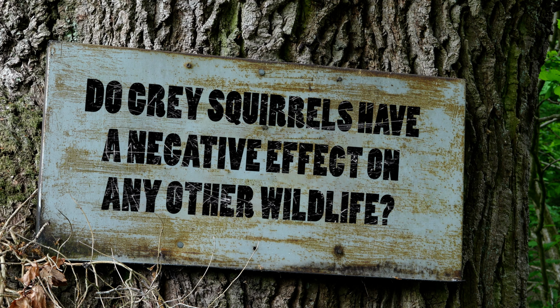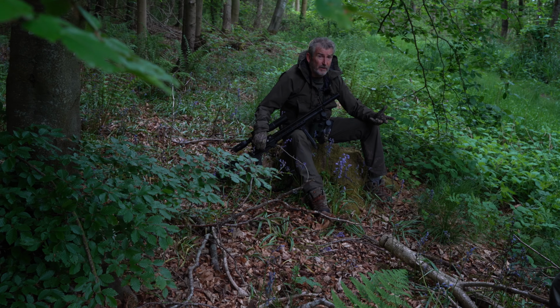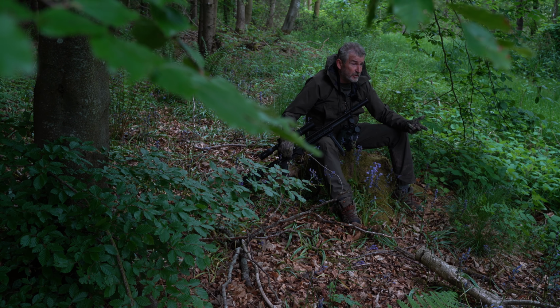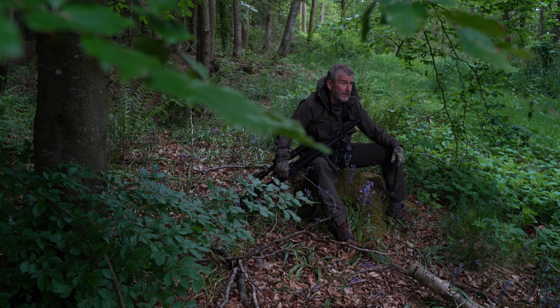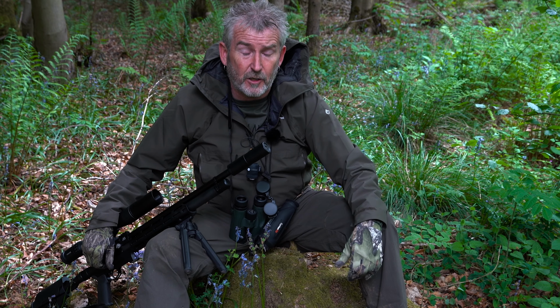Yeah, the grey squirrels not only affect the reds, but they also affect the fauna and flora everywhere. They'll take songbirds' eggs, songbirds' chicks. They'll strip bark from trees, young sapling trees, like I just said, they'll just chew them and there's nothing left. So it's not just the reds, there's various other things that they do disturb.